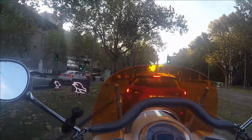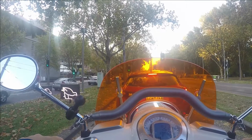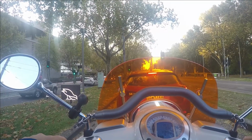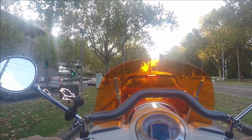If you're coming out, have a look at them at night. At night, it's just terrific. You can sit there and just watch and be in some sort of a trance as these animated LED lights walk and behave like a regular bird. It's great.